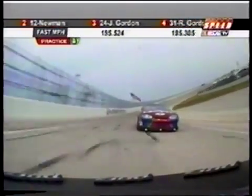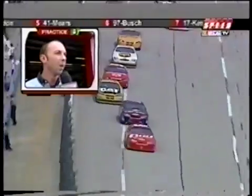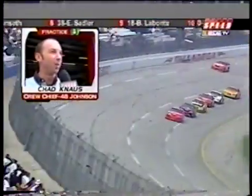Marty, back in the garage. Yeah, the 48 team of Jimmy Johnson quit a little early today. How's the car, Chad Knaus? We're pretty pleased with the car right now. Obviously, we didn't get the Lowe's Chevrolet qualified where we wanted it to, but it's a brand new race car.